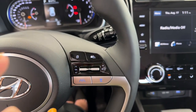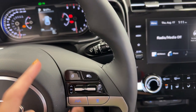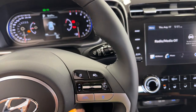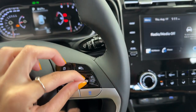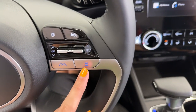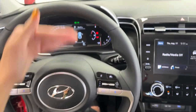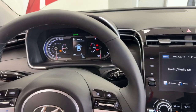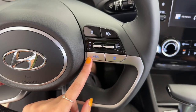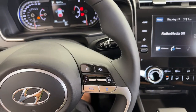Right over here, we have our traction control. Right over here, we have our smart cruise control button. When you turn this on, it'll activate your smart cruise control. You'll set your speed with the plus and minus here. And then on top of that, you can set your following distance with this button here. You get 4 different presets that go from, of course, closest to furthest, and your vehicle will work all the way up to complete stop. On the left, we have our steering assistance button. You can quickly press that, and it'll turn on or off that system.